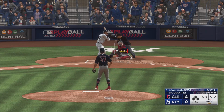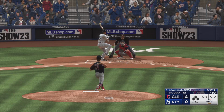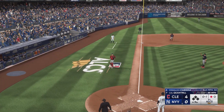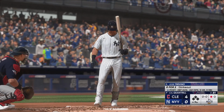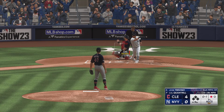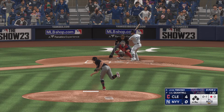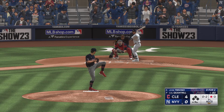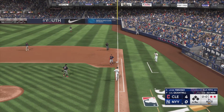And stepping in for the Yankees, Oswaldo Cabrera. And the right-hander deals. Popped up to the left, into foul ground. Zunino takes it in for the out. One down. Here's Jose Trevino. And the first offering is fouled off. There's the strike. Ground ball, and that one handled. Steps on first for the out.